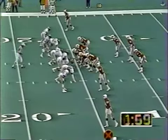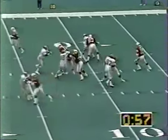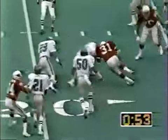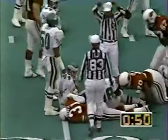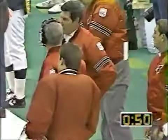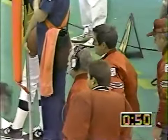You can see there's a minute on the clock. Still in shotgun. Lomax will get the clock stopped with this one. This is Farrell. He's going to stay in bounds. Now they'll have to burn a timeout. Almost to the 20-yard line. He's got it called. Greg Brown making the tackle. Stallings is not happy with this 2-minute drill.